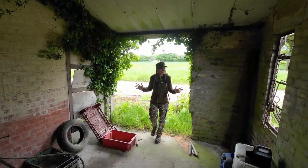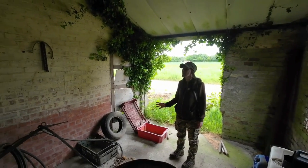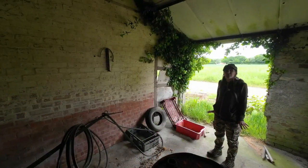Well, this little building isn't actually on the maps, but we're pretty certain that it is a picket post, which is basically a guardhouse to the entire site, which are often found on the operation sites like this one. Quite impressive that we've managed to find it.